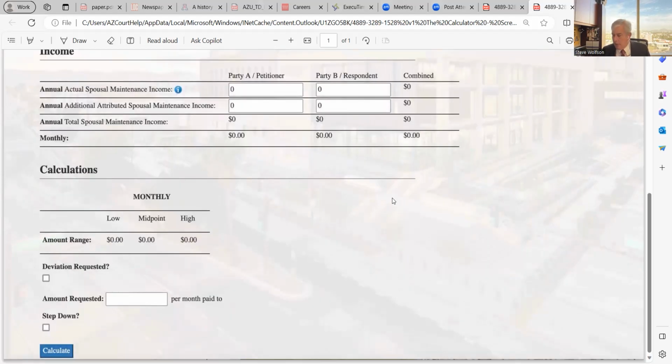Now we're into the income section. It's very important. It's similar in many respects to the child support information that needs to be provided to the court. In the child support calculator, as you may know, the Arizona child support guidelines are based on two different gross income amounts, and this is a very similar process based on almost identical principles, with a couple of caveats that I'll mention.